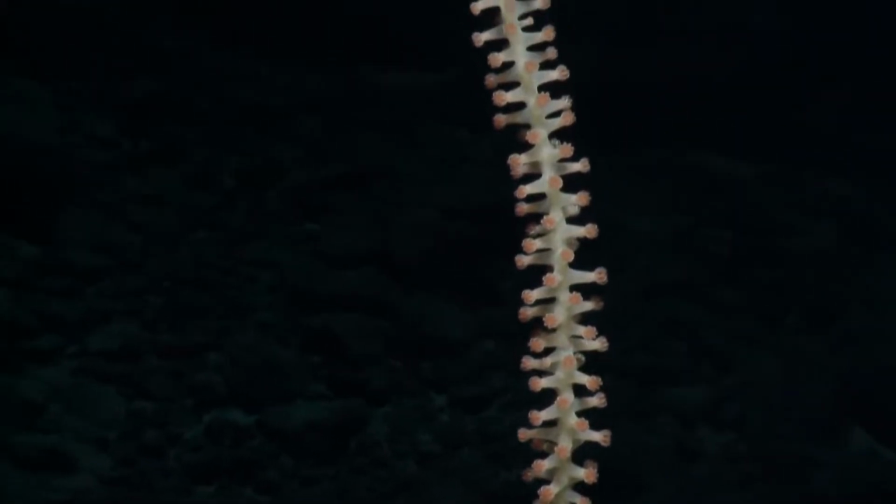How tall do you think that is, pilot? 2-3 meters. Wow. So he's going to be taller than any of us. Yeah, I'd say.